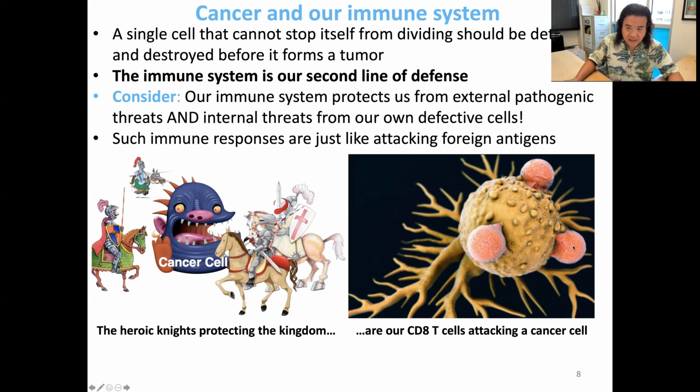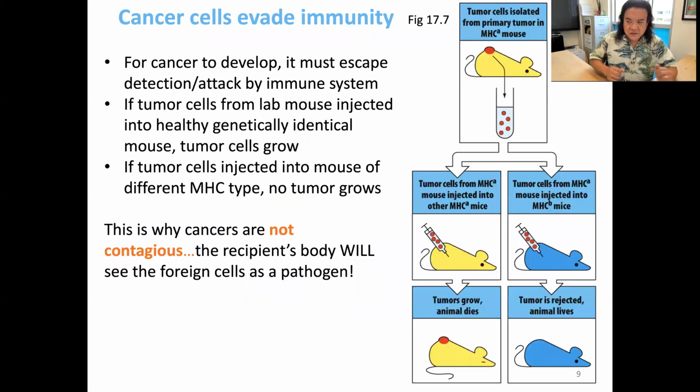Because they're not a peptide that normally healthy cells would be presenting. If it was a peptide that normal healthy cells present, then you would not have T cells like this that have passed tolerance training and are allowed to go to work. So if you really end up with full-blown cancer, that must mean what? That these transforming, mutating cells have somehow evaded the immune system. So for cancer to develop, it must escape detection or attack by our immune system.